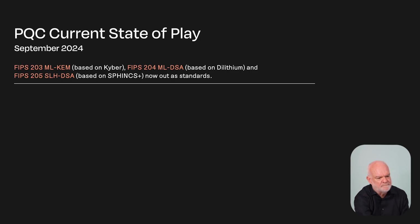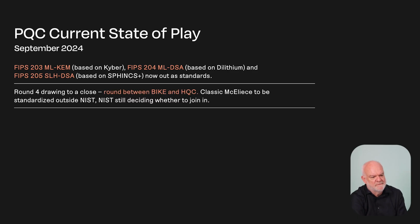Now, the other thing that's going on, of course, is round 4 is currently drawing to a close. So round 4 was an extra round that was started to select another key encapsulation mechanism. Basically, it's now between two algorithms, one called BIKE and the other one called HQC. There's a third algorithm that's also in the round, Classic McEliece, but it looks like it's going to be standardized outside of the NIST process anyway. The question really, I think, for NIST at the moment is more whether or not they're going to join in with their own standard or just refer people to the other one.